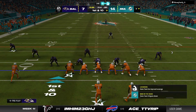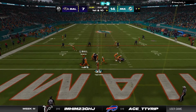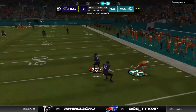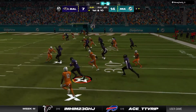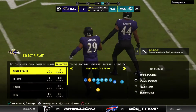And with a 14-7 lead, they might just be happy to take this thing on into the tunnel. After the turnover, it's Tua. They'll let this go deep for Waddle. He rifles one, and that's going to be intercepted. Picked off by Marshon Lattimore. And his guys have got it back at the closing stages of the first half.